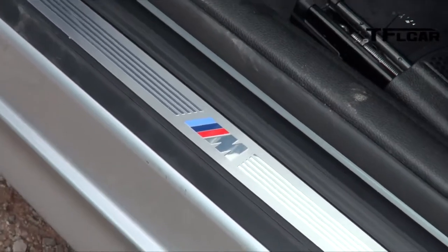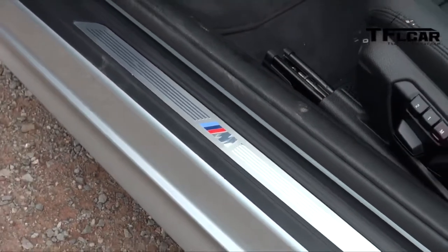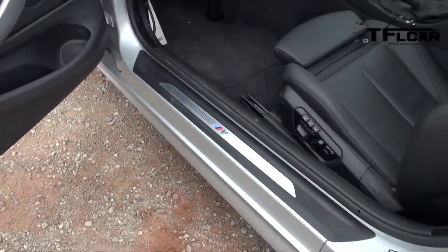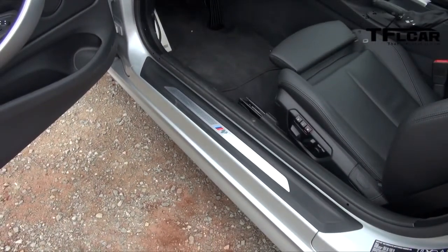So part of me, though, says that this car is a little bit of a poser, right? Whenever you have the M stuff without the goods, and the goods being the engine, you're kind of saying, hey, check me out, I've got all the go-fast stuff, but even though it has 300 horsepower, even though it's fast, it doesn't have 500 horsepower. Yeah, it's not a fire-breathing monster.